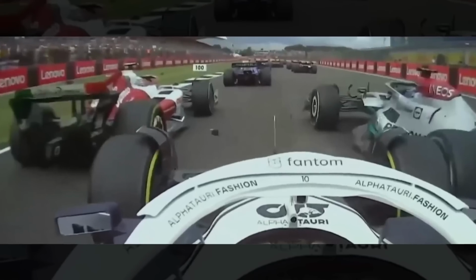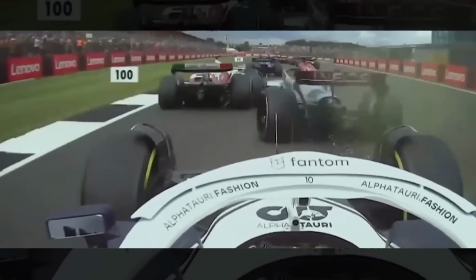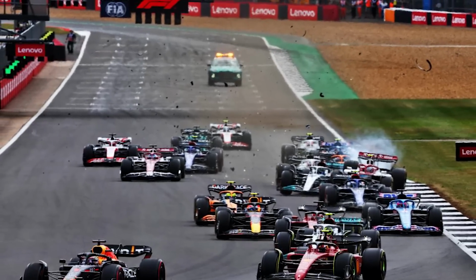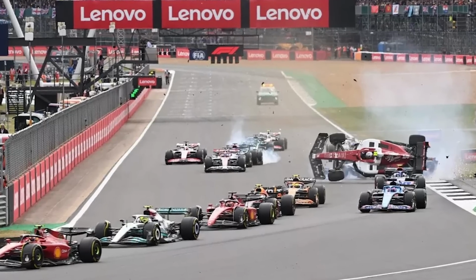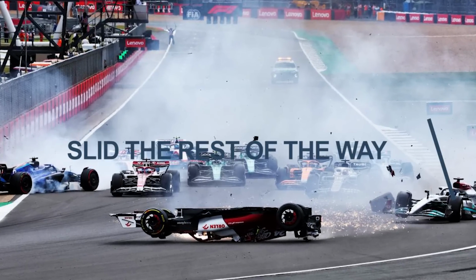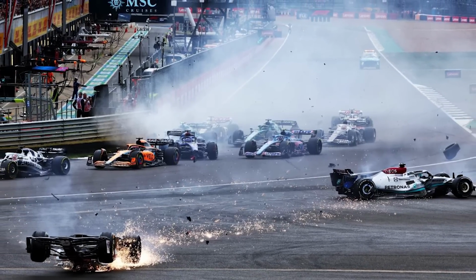The young Brit turned his W13 into the front end of Gasly's AT03, instantly spinning his car to the left and hitting the back right side of Zhou Guan Yu's car, just in front of the tyre. Zhou's wheel climbed over the nose of the W13, and a combination of the right-hand side of his car lifting and the car being turned to the right meant he instantly flipped upside down. He then slid the rest of the way down the pit straight upside down, leaving huge gouges in the Silverstone track surface as he went.